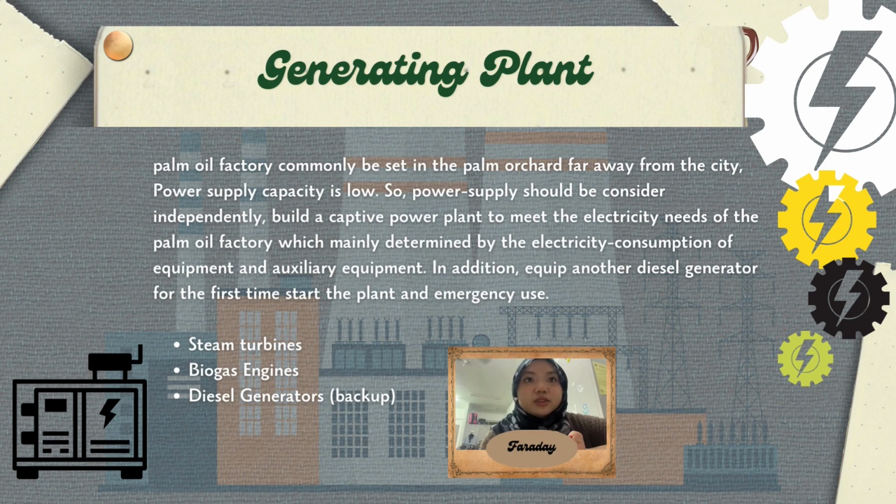Diesel generators are used as a backup power source to ensure continuous electricity supply during maintenance or when the main generating plant is offline.